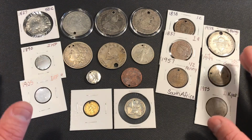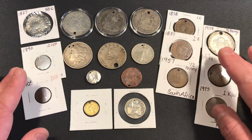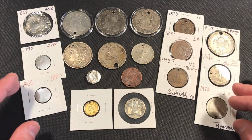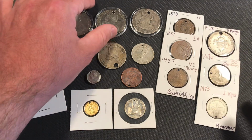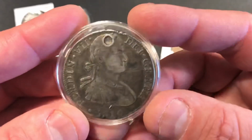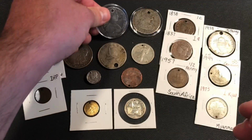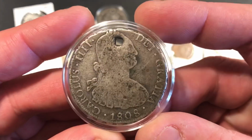But so I have a couple examples here of holed coins, all different pieces, some silver, some copper, some cupro nickel, as well as some gold. So we talked about the 8 reales. These ones are pretty interesting, and I just think it tells an amazing story, and it's a lot of history. I mean, especially this one here.